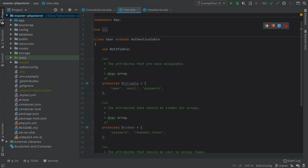Then we have a lot of stuff happening in the corners here, and also here in the top. You already see that PhpStorm has a lot of features and you can see them right at the beginning. But mostly we don't need them, and there are shortcuts to get there, so we don't need to see them all the time. So we also want to change this. But first, let's talk about the theme.